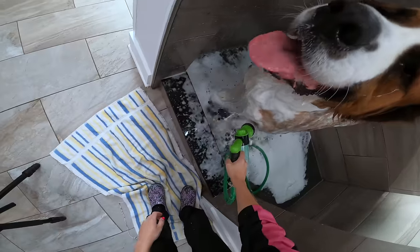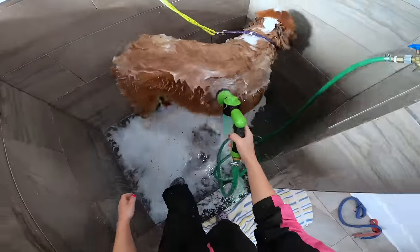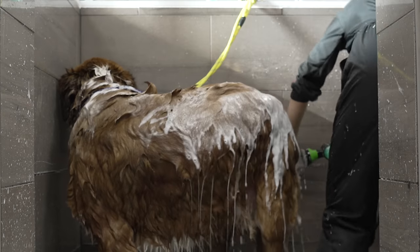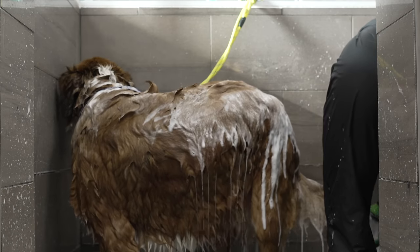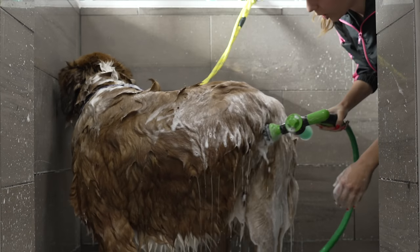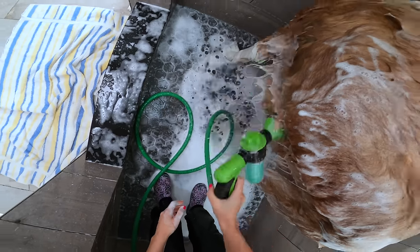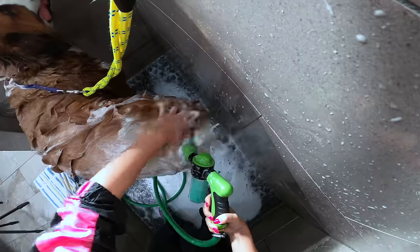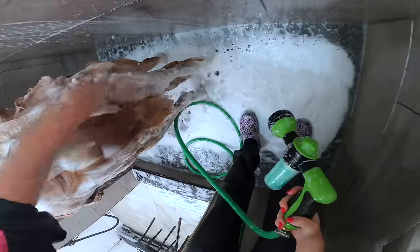Okay, bathing your face is gonna be interesting. Come here. Good boy. You're gonna need a lot of soap, my dude. I can't wait to get all of his shedding hair out of him. He's going to look and feel like a totally new dog. I love it when people bring dogs that have never been professionally groomed before, because the outcome is always so amazing and the owners are always so shocked by how incredible their dogs look and feel and smell.